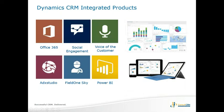So now, with the sort of 10 minutes or so we've got left, let's just quickly go over some of the integrated products that we can talk to you about and show you today. So we've looked at a lot of the information around Office 365 already, so Excel and Word and the Office 365 groups. We've also got the ability to use OneNote groups within Office 365 as well. We're going to have a look at social engagement and Power BI.